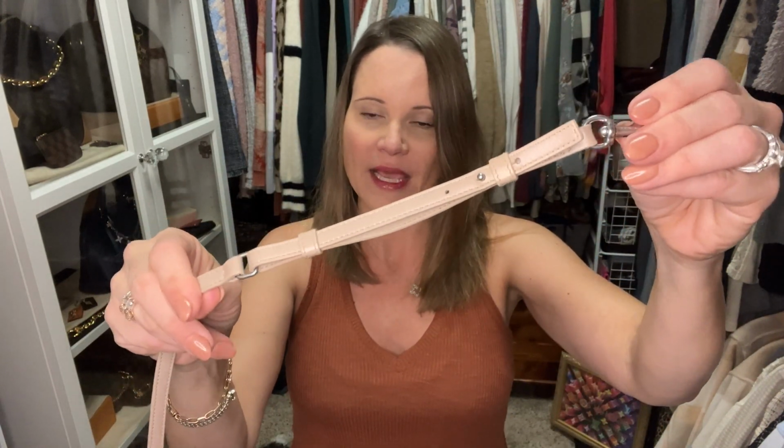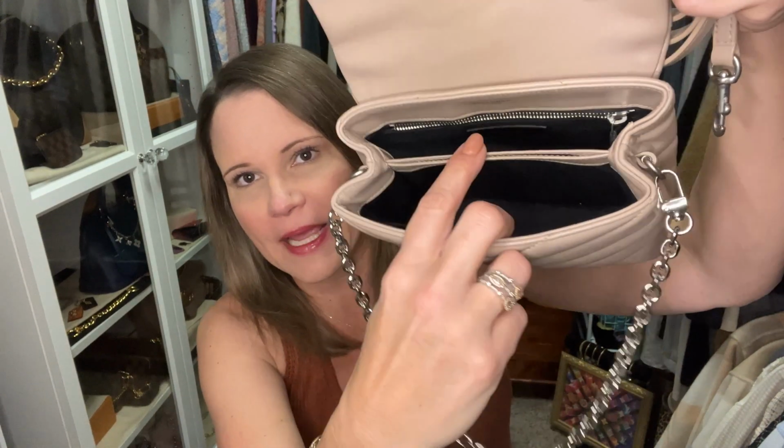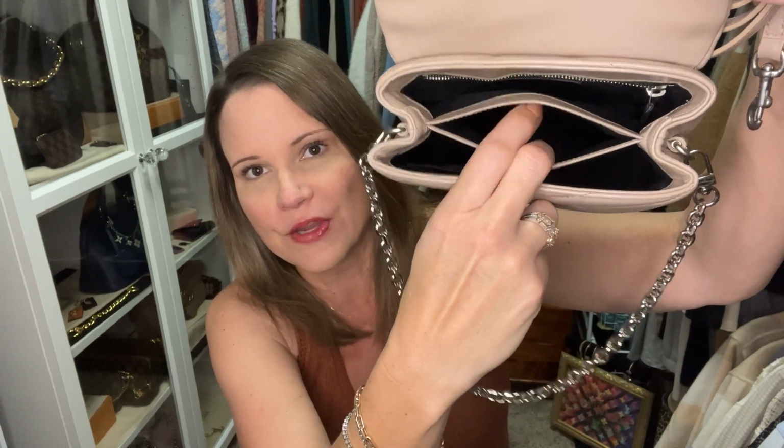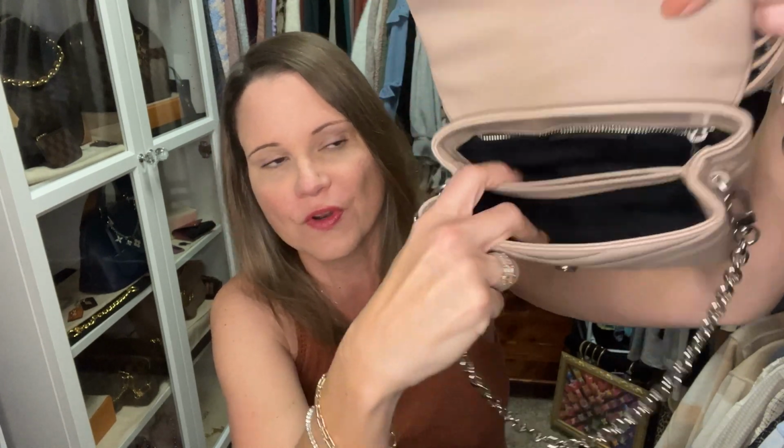I have the older style strap on mine, which means that this bottom section here is detachable, and you can make a wristlet out of it, which I have never done. I find the strap to be very comfortable. The layout of this bag is just like the bigger version. The old style had a slip pocket right here. I think they took that away for the newer version.